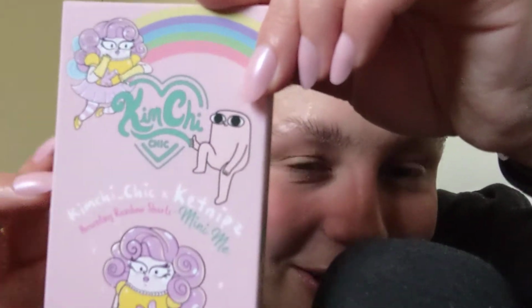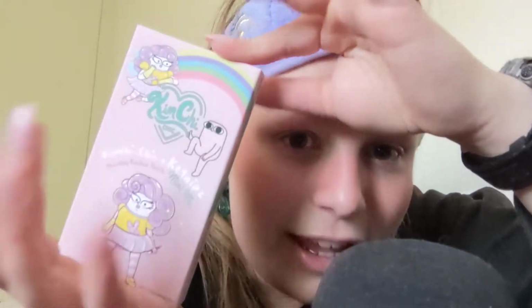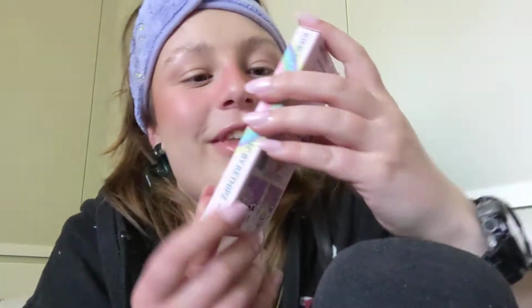Mini Me. Look at the packaging. Look at how freaking cute that is. It's so adorable. And there's some lovely art on the back of a little comic strip by Catnips. So lovely. So cute. It's paraben free, PEGs free, synthetic fragrance free, sulfate free, etc. Sorry. Bean and Doggo welcome you to the Rainbow Shards world.